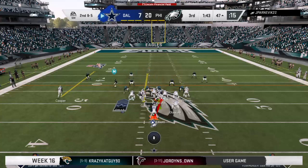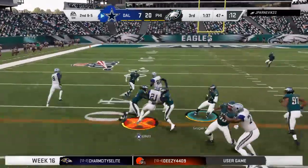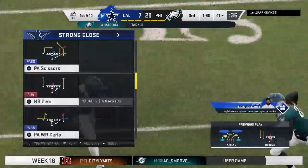Watch the ship. Hey, watch the ship. There we go, kill. 26. They go to Elliott again. And he'll go down shy of the 40 at the 41. A gain of 5, good enough for the first down.